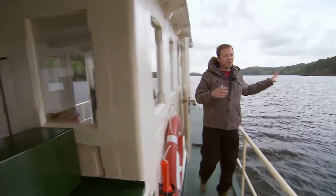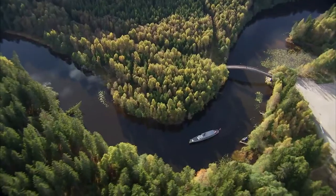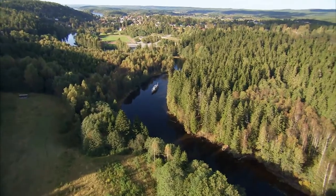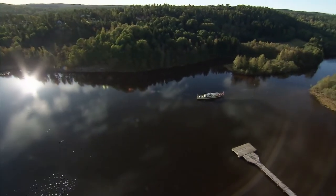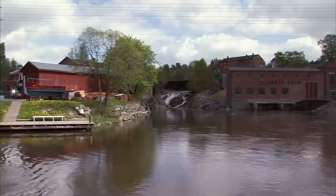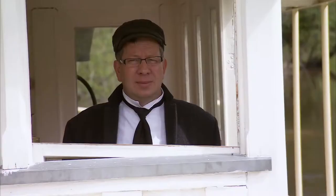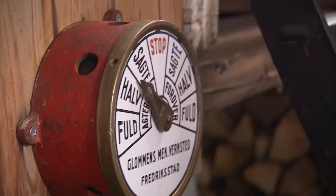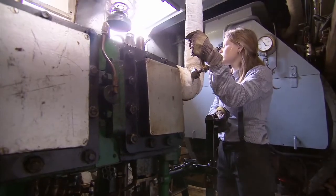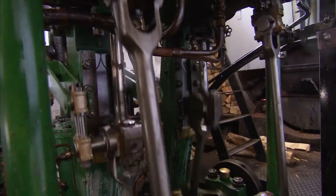When we're entering open waters like this, it looks almost like we're in a fjord, but it's in fact a part of an elaborate canal system that was built in the 19th century in order to transport logs and other goods from the inland areas to the sea. And this ship here has been in service since 1862. It's got an old steam engine. Apparently, it's one of the oldest in the world with a steam engine propelled boat.